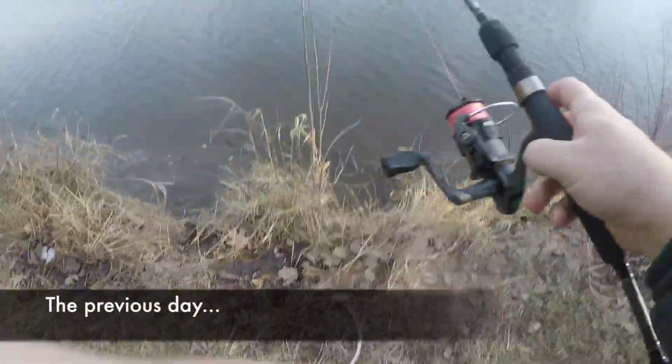Not exactly what I'd call a success, considering I lost the only fish I hooked up with. But I had some bites, so that was good. I'll get this one out of your way.